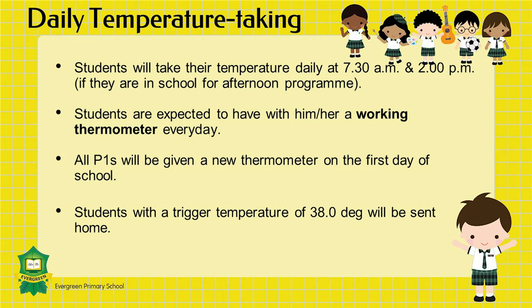So for daily temperature taking, every morning students will take their temperature at 7:30, and at 2 p.m. if they are in school for the afternoon program. They are expected to bring with them a working thermometer every day, and all P1s will be given a new thermometer on the first day of school. If the child has a trigger temperature of 38 degrees, parents will be called in and the child will be arranged to be sent home.